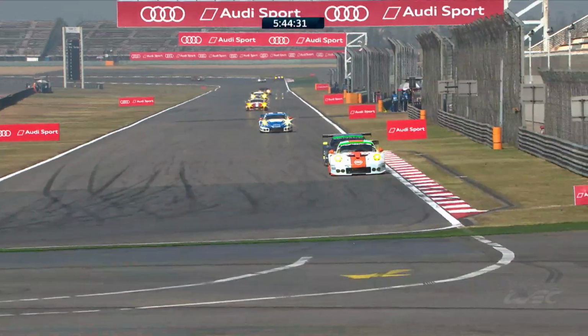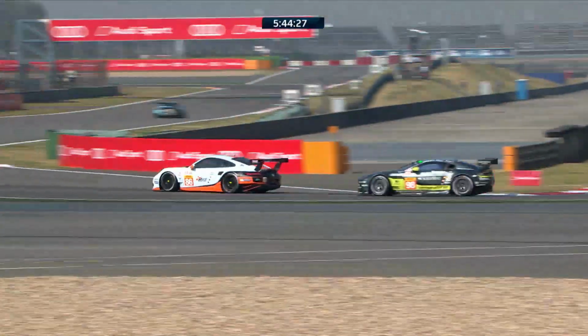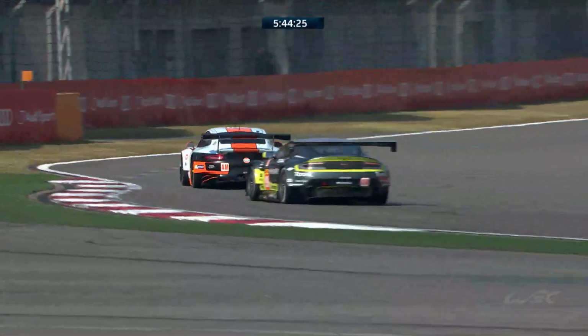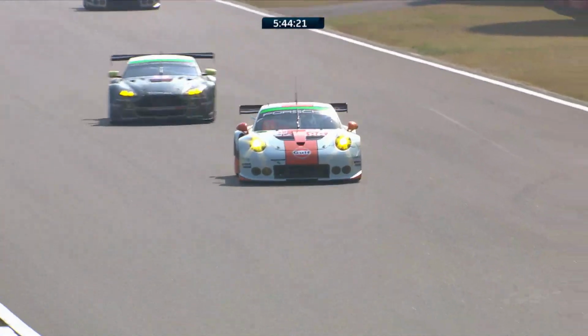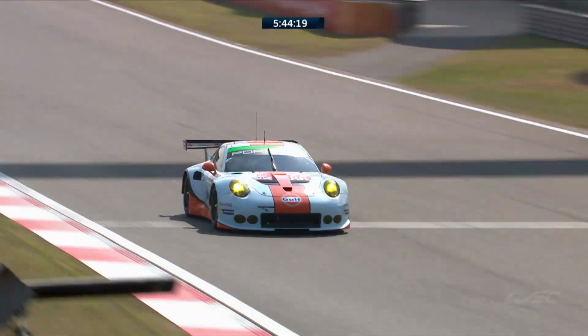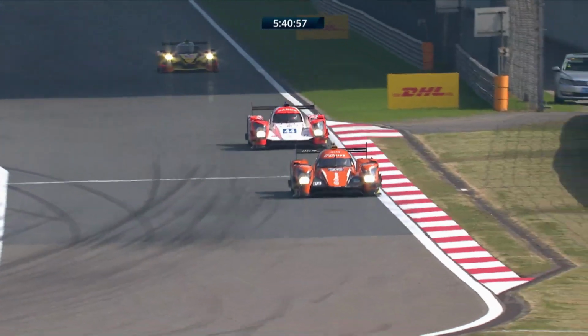Now, Ben Barker leading GTE Am, but he had a jump start too early on the right-hand pedal, and he'll have to pull into the pits. Pedro Lamy, sitting just behind him, will take back the lead. Remember, the 98 car, the Aston, started in pole position.